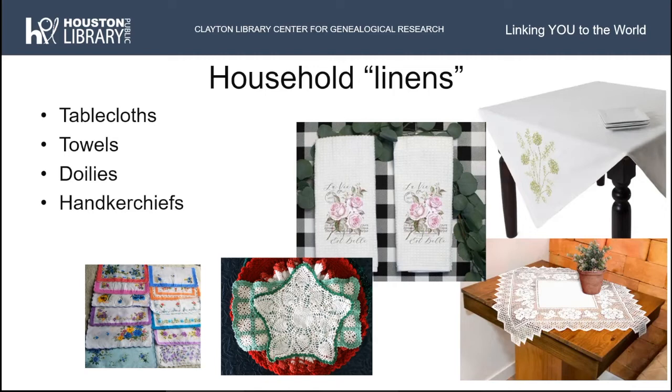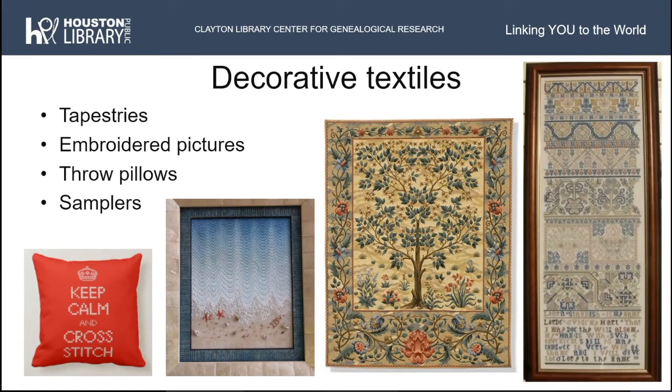Household linens. I put linens in quotes because many times these things will not be made of linen. You're going to have tablecloths that are embroidered or things done with them, such as hardanger embroidery, lace edging, or just the actual linen tablecloths and napkins that you might have. You may have towels made from flour sacks or different materials that are embroidered on or with lace put on them, doilies, handkerchiefs, and decorative textiles such as tapestries, embroidered pictures, throw pillows, or samplers.